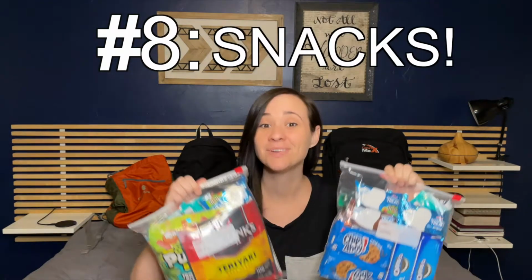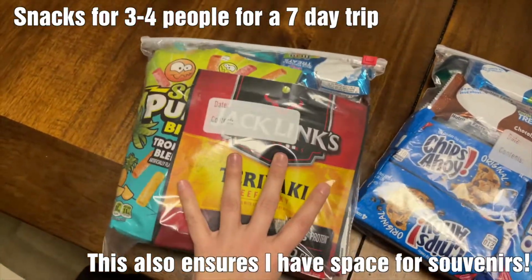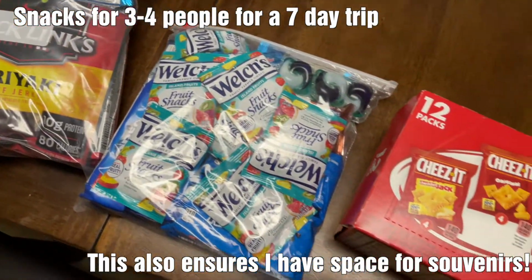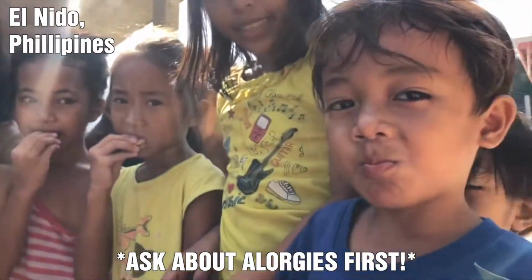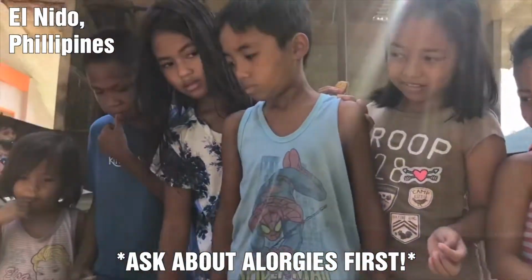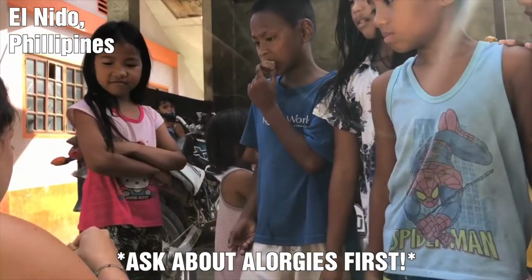Number 8, snacks. Airport food can be extremely expensive. Bringing a bag or 2 full of snacks to munch on during your flight, at layovers, or while you're at your destination has gone really well for me. Depending on where you go, leftover snacks can create some really fun experiences as well. Is it good? Do you like it?